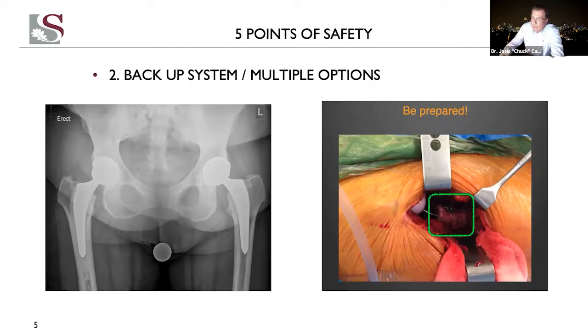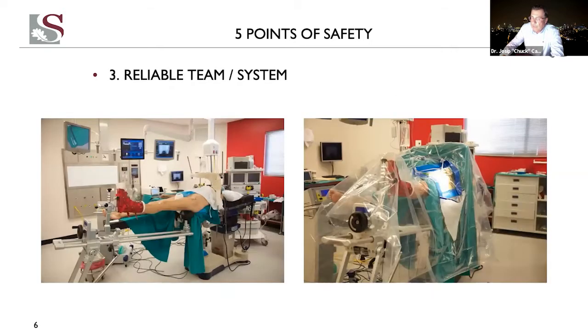Obviously that was planned, the second cemented hip was planned as uncemented, and the decision to change was made intraoperatively. Also, problems can happen anytime, so you have to have a backup system, like in this case with a calcar fracture.